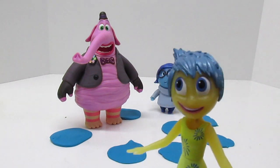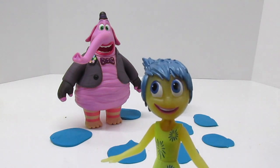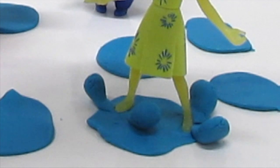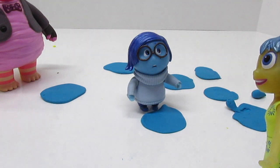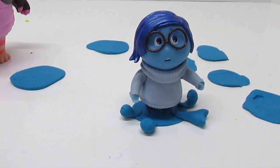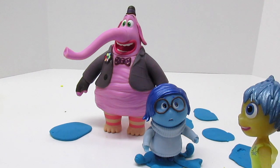Time to jump in the rain puddles! It's so fun! Ready? Let's make splashes! I want to splash too. Do it, Sadness, do it! Okay, here goes nothing. That was strangely satisfying. Who's your friend who likes to play in the puddles?